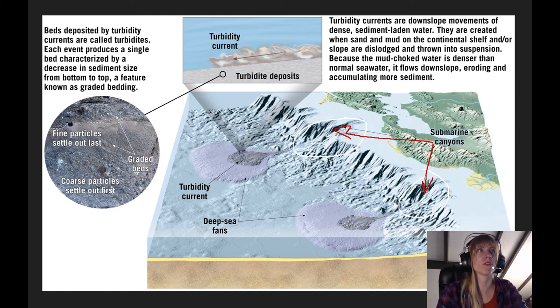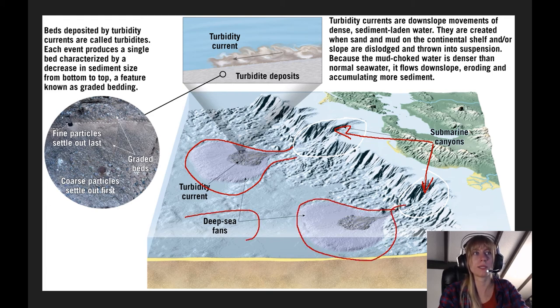And so these are cut into the shelf slope and terminate at the seafloor in a fan. A fan made out of sediments. Okay. Which we call deep sea fans. These are essentially alluvial fans, which is, if you think about how deltas work, it's like a delta underwater made of sediments. And that's it. Okay. And these are transported by turbidity currents.